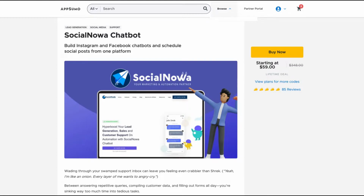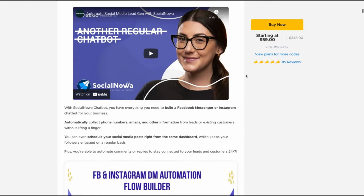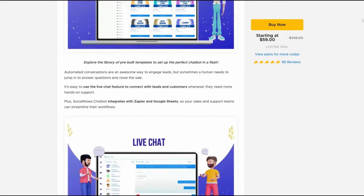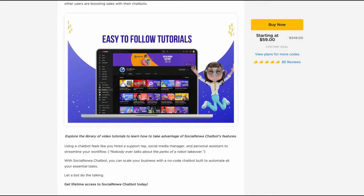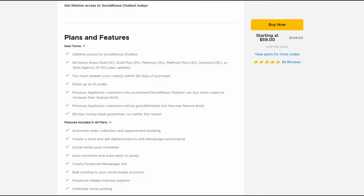Hello guys, Igor here, doing one more AppSumo review, today analyzing SocialNowa chatbot, a tool that claims to build Instagram and Facebook chatbots and schedule social posts from one platform. SocialNowa helps you build automated chat flows to engage more leads on social media, as well as schedule social media posts. It's an alternative to Manychat and Chat Race, so it's a chatbot platform specializing in Facebook and Instagram, even with automation builder and pre-built templates. So they have easy to follow tutorials and a lot of templates that make it easy for you to create a chatbot for your business.